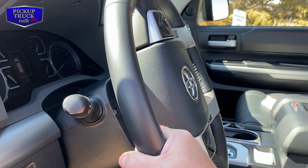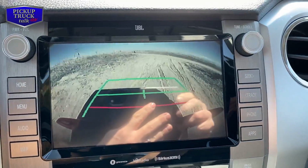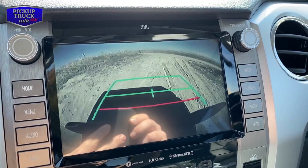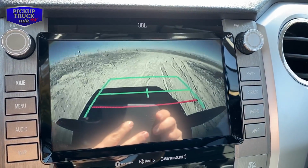Any questions? Here's that bigger screen in action with the rear view camera. The only problem with the bigger screen is it makes that camera look like it's not as sharp. So maybe they have to improve the camera quality now too. All right, let's go.